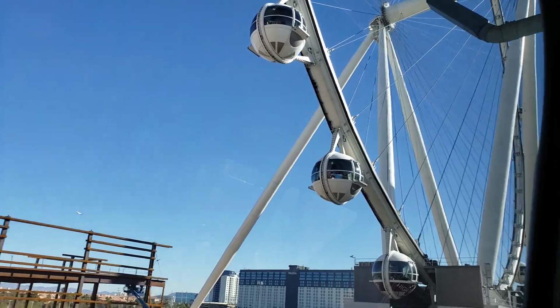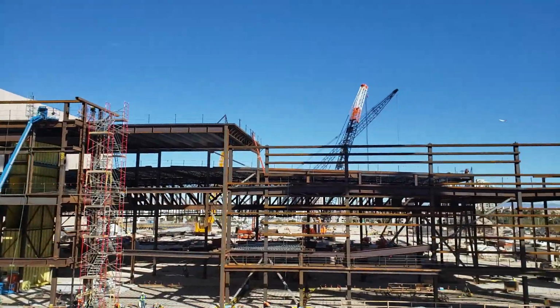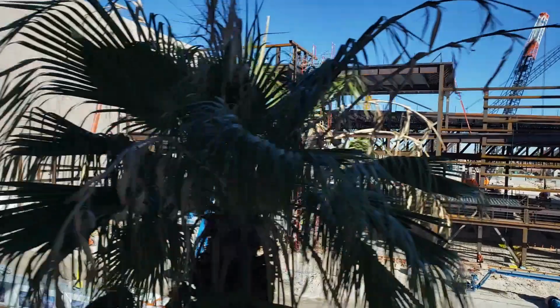Please hold the handrail firmly at all times. Next stop northbound. They're not kidding either. You better hold that thing.